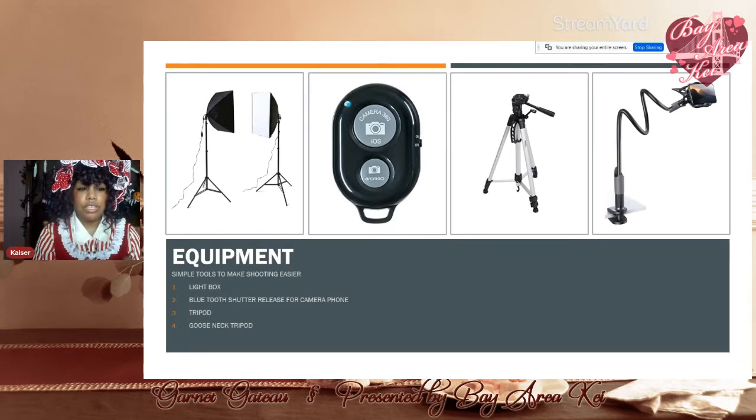You can remove the softbox part and just have the light exposed onto your face. It's a really good piece of equipment to buy. And all of this is collapsible, so you can collapse it and put it away and you don't have to worry about it. You need some space to put away the equipment, but not too much.